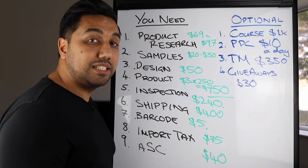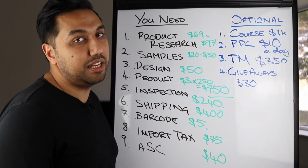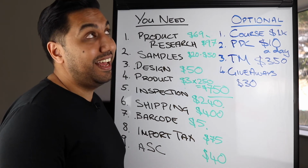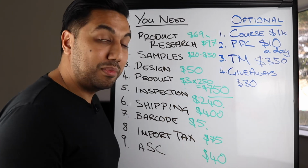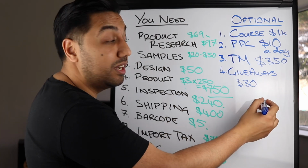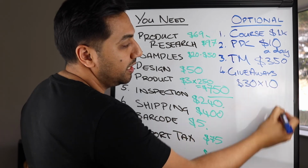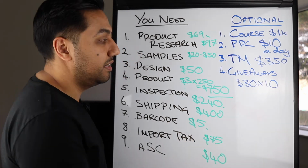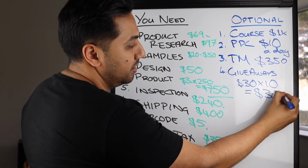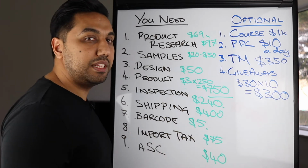Now, in order to actually do giveaways effectively, you have to give away a decent amount. The minimum that you're probably going to need to give away is a lot more than what I'm about to say, but I'm just going to give you a realistic example of if you gave this away over a 2 to 3 day period. Let's say you gave away 10 over 2 to 3 days. That means you are losing $300 in those 3 days. Now, if you had to give away 100, you would lose $3,000.